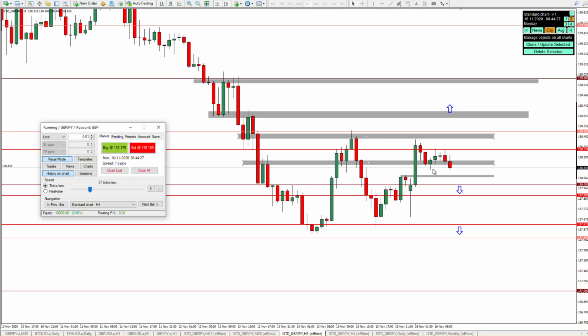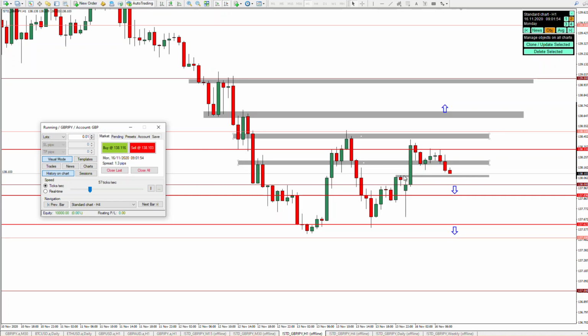So now it breaks the low there. If it does, I would pause the simulation and think about it. Think a lot. But no, I don't do it. I just don't do it because here we have resistance and we can easily reject it and go up.